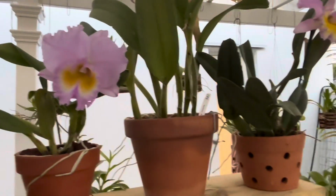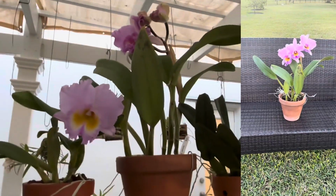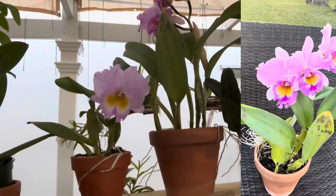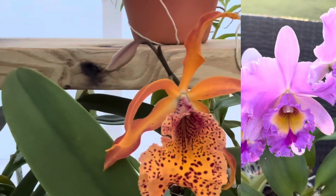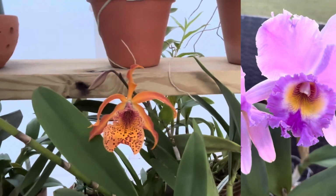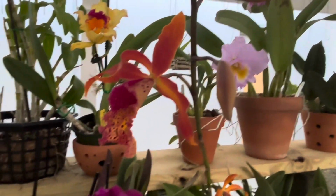I'm happy because those are the colors I like, but holy cannoli, did I buy the same plant 3 times? It's possible. So I have 3 that look like this. I have 3 that look like this, but none really that look like my Francis Fox. And the Francis Fox is not done, so I will have to show you later.